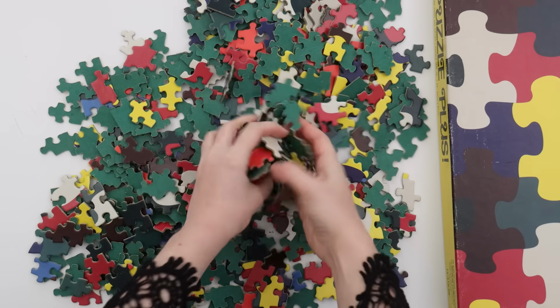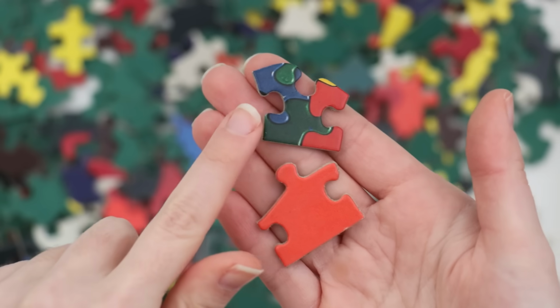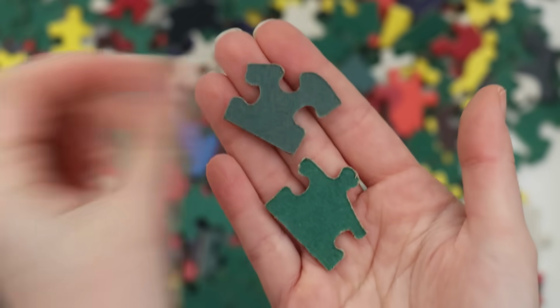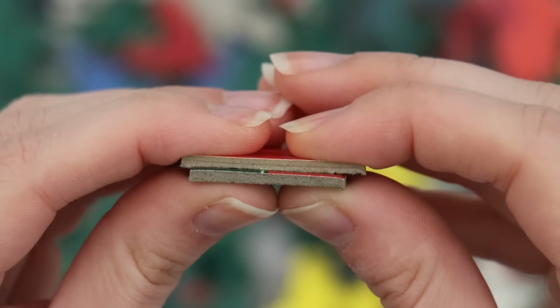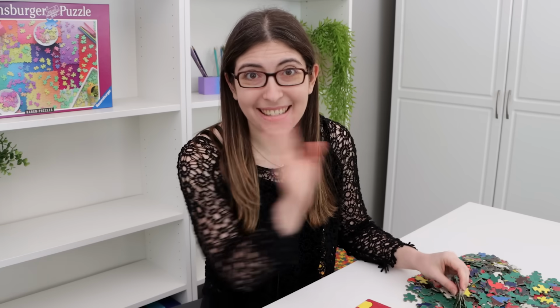Also, you can see that these pieces look very similar to the Springbok pieces. I just grabbed a piece off of the Springbok puzzle, so you can see that they look very similar to each other. Look at that, they're even basically the exact same thickness of cardboard. So I'm gonna get started solving this one in just a sec.